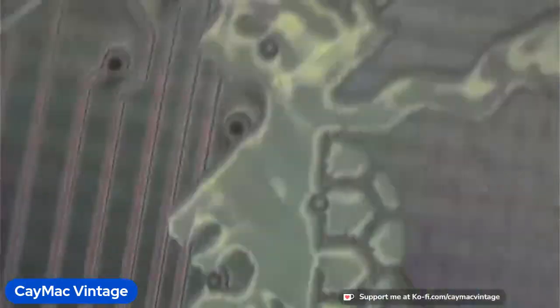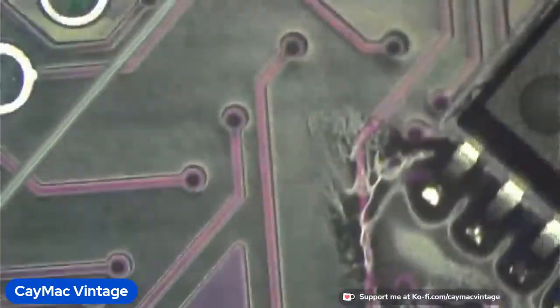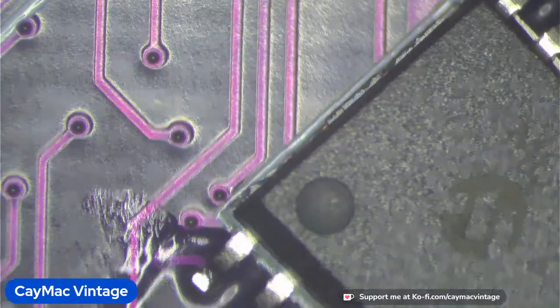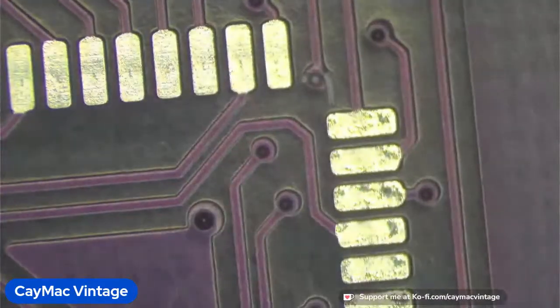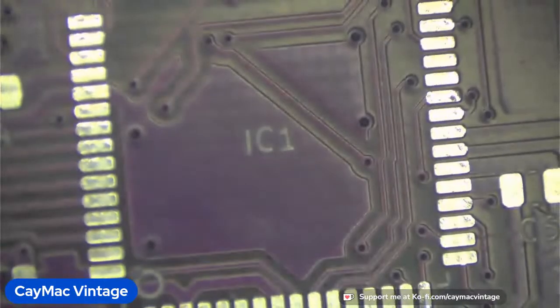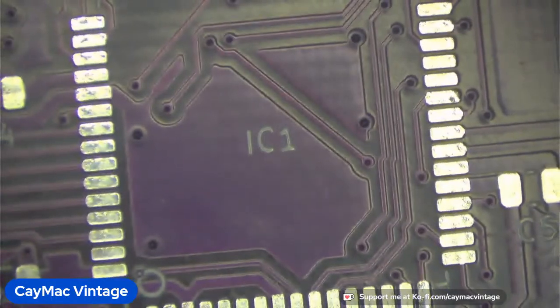So we're building one of the ROM IC programmers. So I got the port replicator chip on. So now we're going to do this bigger circuit. This is the IC1. This is the main MCU.